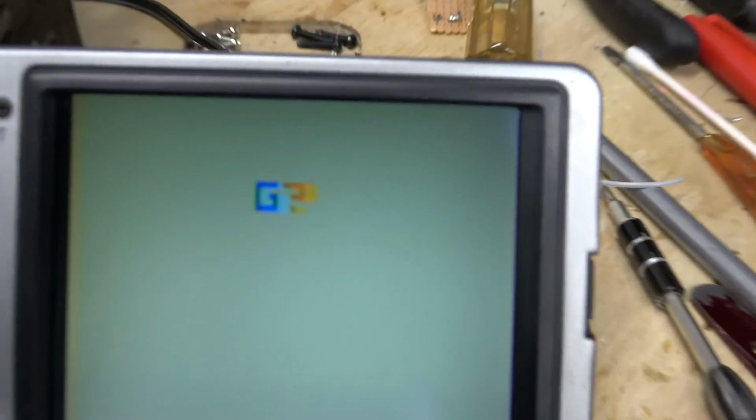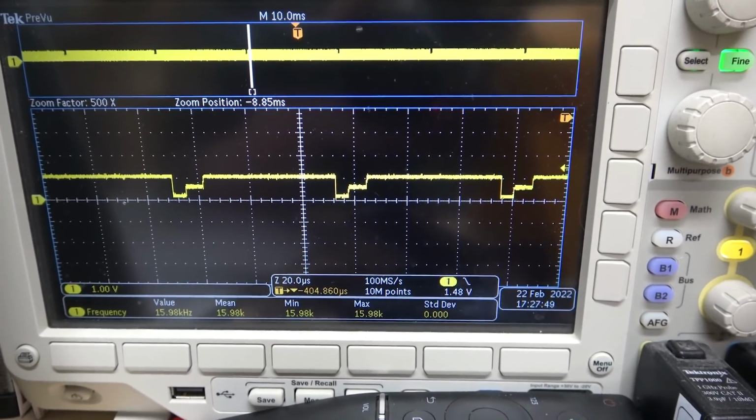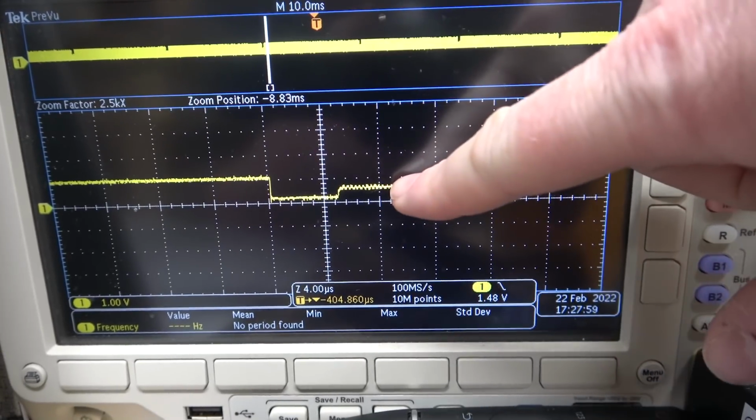Yeah, we get signal. There's a potentiometer on the circuit to adjust it, but this looks pretty good. 1 volt peak to peak. The color burst isn't super obvious. I mean, it's there, but it's pretty light.